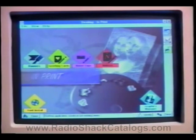Sensation has text-to-speech conversion as well as the ability to record audio from a telephone line or from an optional microphone for voicemail. Right, Mike. And to make Sensation an even better value, we've included an in-print program that includes over 400 graphics on the Sensation Data CD to do banners, greeting cards, name tags, and notices.